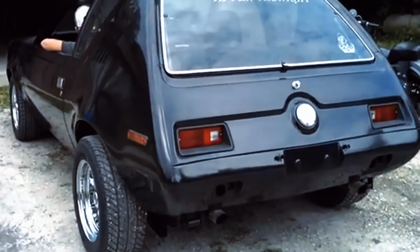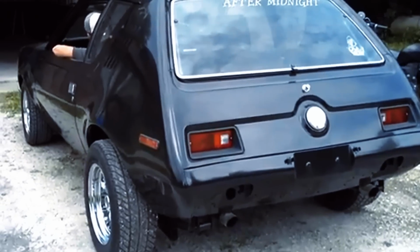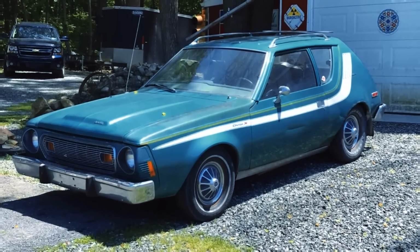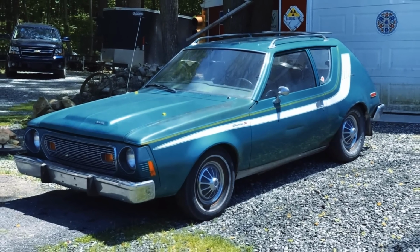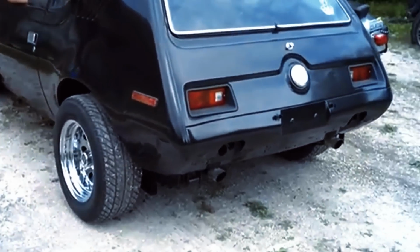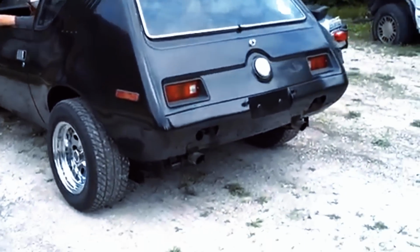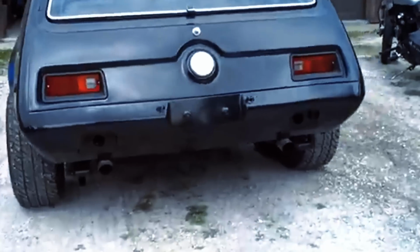The interior was bare bones and cheap, with plasticky materials and minimal features. Buyers expecting a modern or comfortable experience were disappointed, especially compared to import alternatives that offered better quality for a similar price. The base Gremlin came with a tiny 2.0-liter inline-4 engine, producing around 80 horsepower.